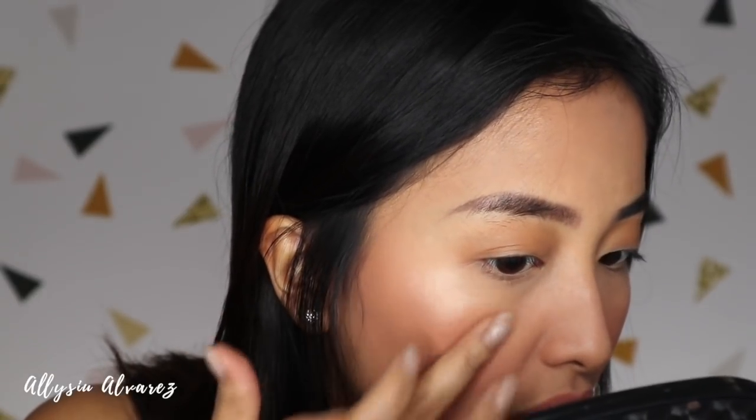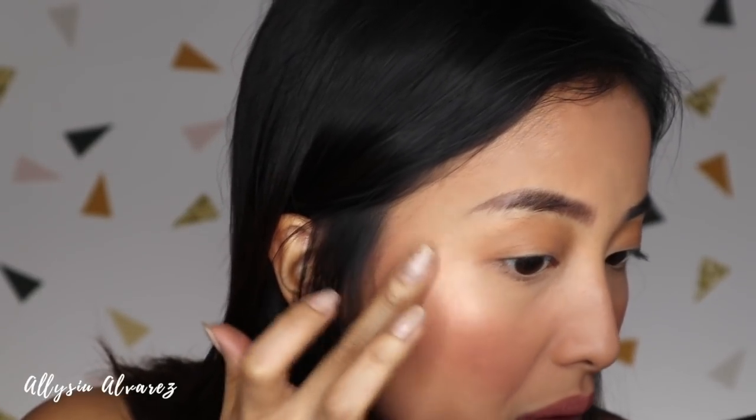So, use your finger daw to apply. Oh! Ayan o. Yan. Looking at the camera, okay siya. As in, parang healthy glow. Alam mo yan, like shimmer. Pero like in person, parang naanuhan ako. Parang ang daming glitters.